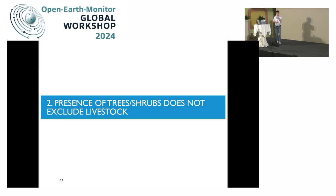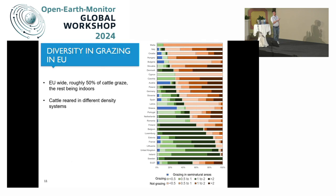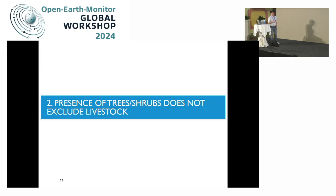So the second message is that presence of trees and shrubs does not exclude livestock. And this is often done in such mapping exercises, that livestock is just allocated on areas where there's open landscapes. So what I did is, this is still unpublished, so the previous one will be published soon, so I invite you to read this paper.